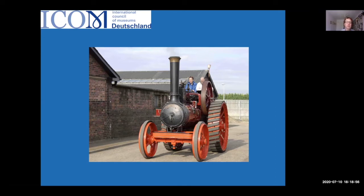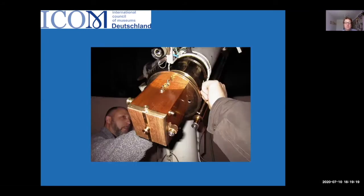But how can we capture this knowledge? How can we understand it within its historic context and learn from it for the future? How do we capture the practices, skills, and techniques that enable us to understand the making and uses of artifacts? And how do we keep these practices alive, especially when these practices become part of the non-tangible documentation in the museum? Can I have the next slide, please?